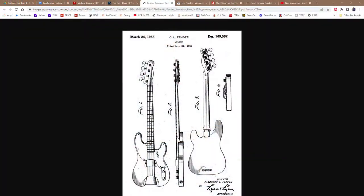So, let's get on to what Leo did. I think it was about 1950, Mr. Fender put forth a design. Now, the only schematic design I could find of a P bass was from 1952, I believe. I'm going to show you that right now. Here's Leo's sketch. It's not really a technical drawing at all. There's no measurements on it. Isn't that fantastic? Look at that. There's the full pick guard there, and the whole design beautifully written up.